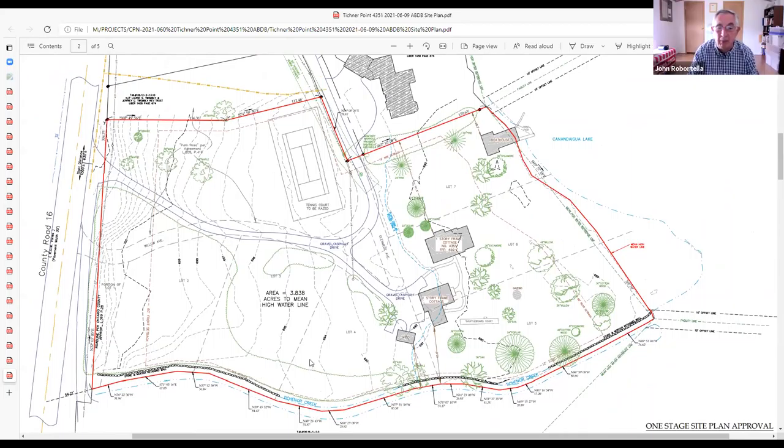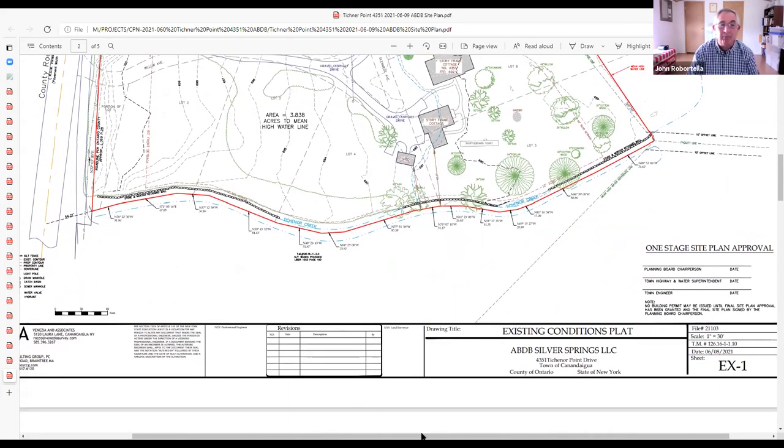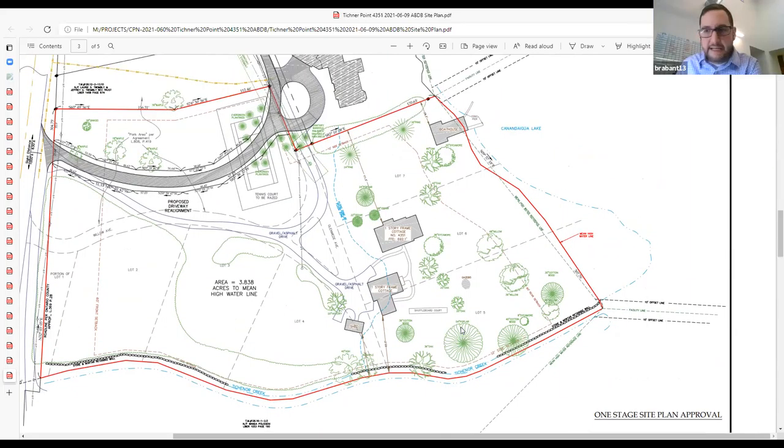What's the sheet number again? The sheet number is identified as EASE-1. Okay, retitle that as site plan. Yeah, and it's identified as existing conditions plat. That should be retitled as site plan. Yep. Got it. And as part of this project, I'm assuming both the tennis court and his existing driveway connection are going to be removed, but none of the plans show that. It does say tennis court to be razed.